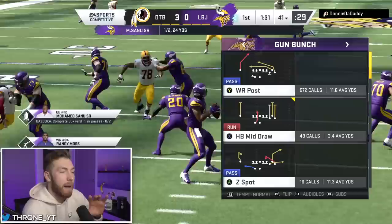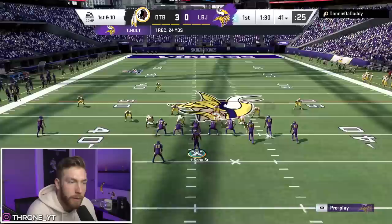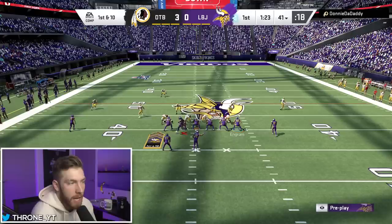Mohamed Sanu's release felt really good. I know I have Gunslinger on him, but it felt really, really good. I can't lie, guys. I heard some horror stories about his release before I'd played with him, and right there, I didn't notice anything. We'll have to check out his on-the-run release.